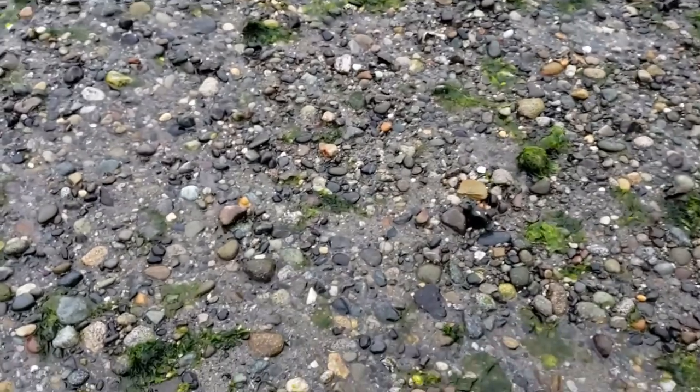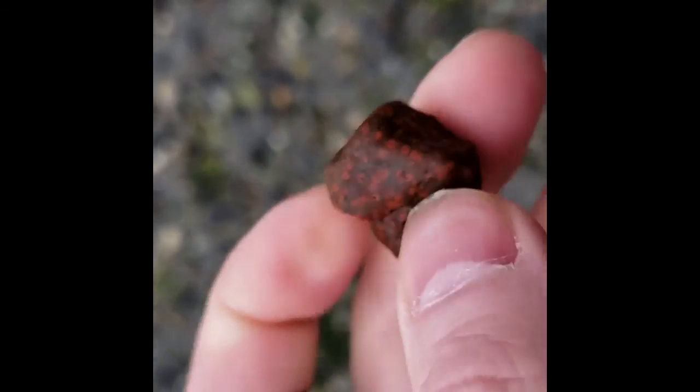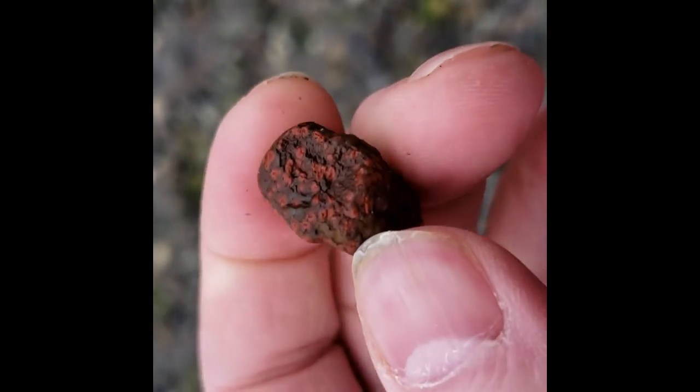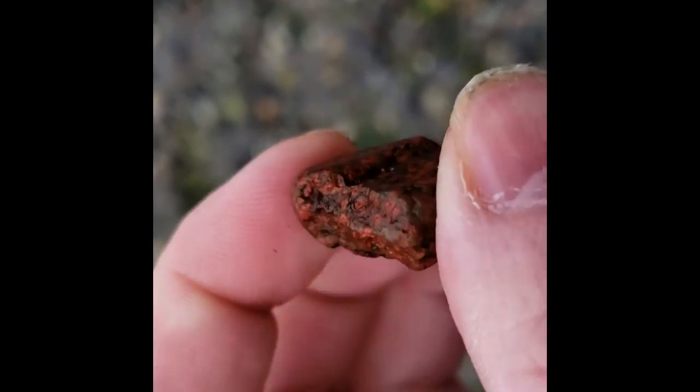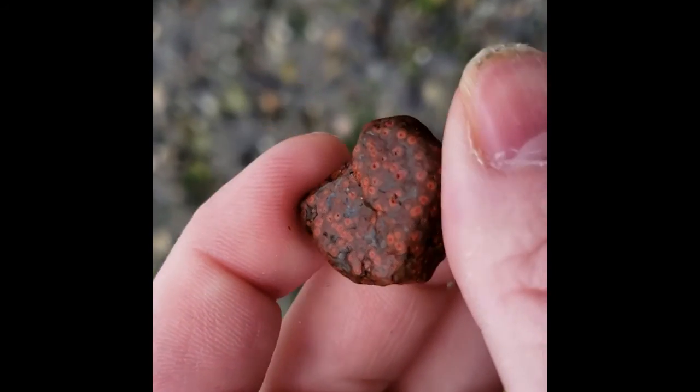A little bit further down the beach and just found this piece of poppy seed jasper. It's not a big piece, but it's very distinct. So pretty cool. Having a good morning. Enjoying my time out here.